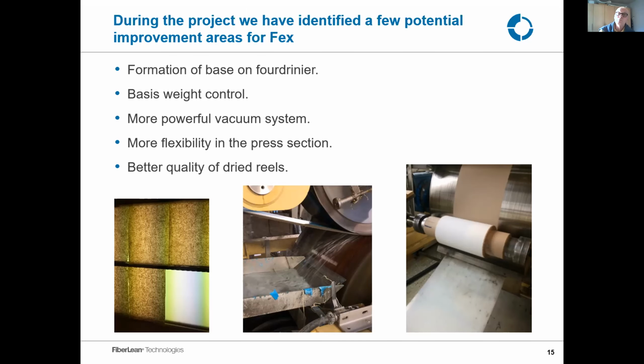We wouldn't mind having a more powerful vacuum system to help getting higher couche solids. And the flexibility of the press section has improved a lot now. But I think given our sensitivities, we would love to see it even more flexible. And last, but perhaps not least, the quality of the dried reels has been a limitation for us in that the edges of these reels are quite rough and not very flat. And if you want to evaluate in inkjet, where you have a sensitivity for damaging inkjet heads, if your reels are not very flat, it's actually stopped us from doing that in reel-to-reel inkjet testing.